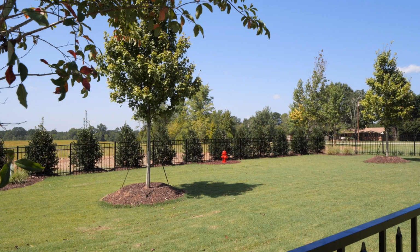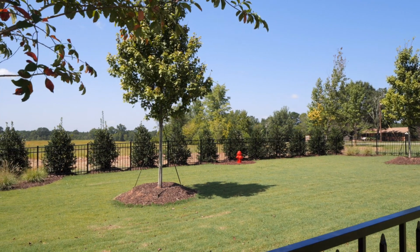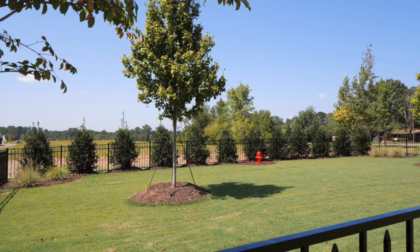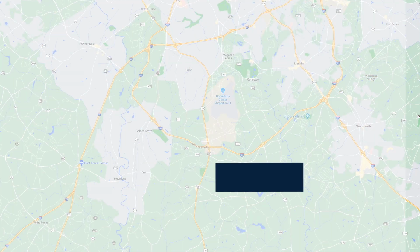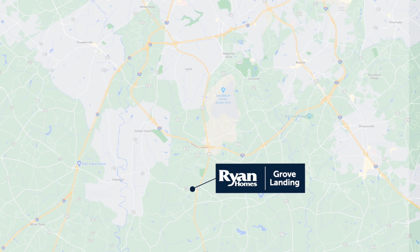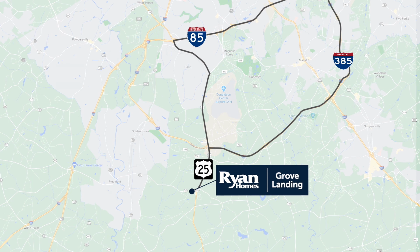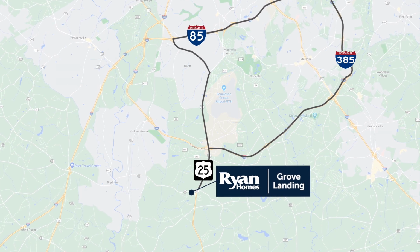And there's no shortage of everyday conveniences or enjoyable things to do nearby. Starting inside your community, your furry companion will enjoy an on-site dog park where your pet can run free and you can get to know your neighbors. Beyond your community, you'll be conveniently located near I-85, I-385, and Highway 25 to make it easy to access the entire upstate with ease.